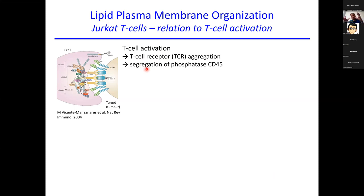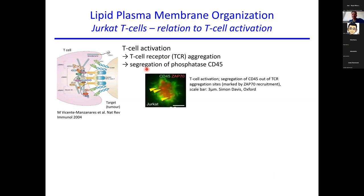And out of these aggregates, other proteins like the phosphatase CD45 are segregated out of it. This is shown here by our collaboration partner, Simon Davis in Oxford. The red part is where the TCR, the receptors, are aggregated, and CD45 in green is outside this area, segregated away. And that is important so that the signaling can go on.